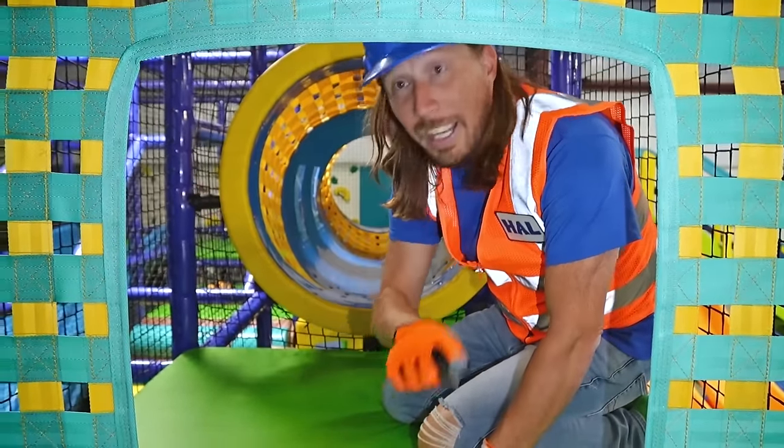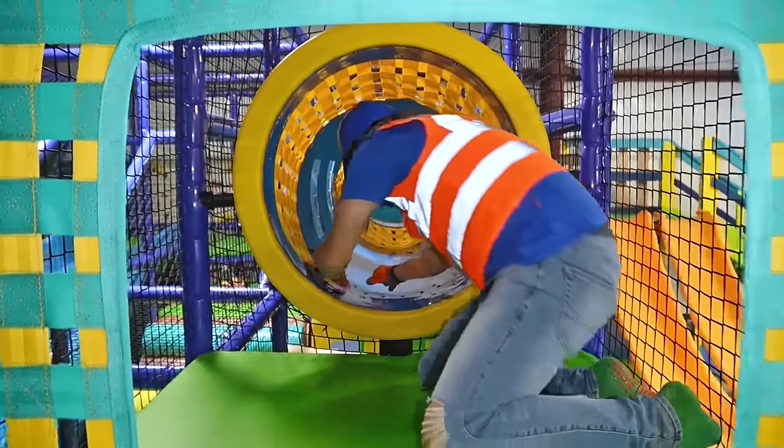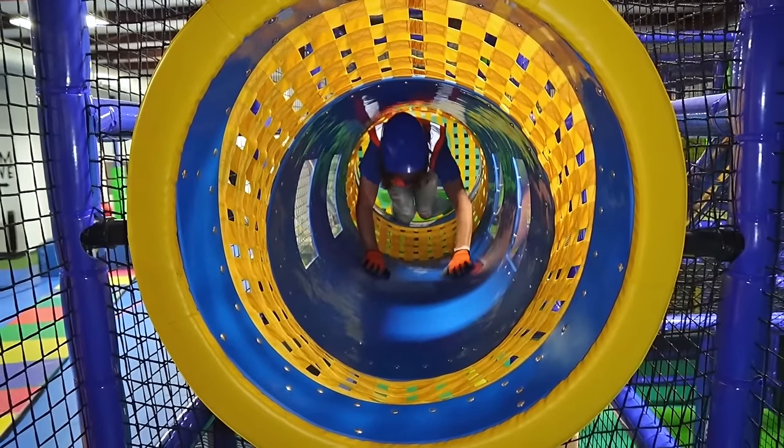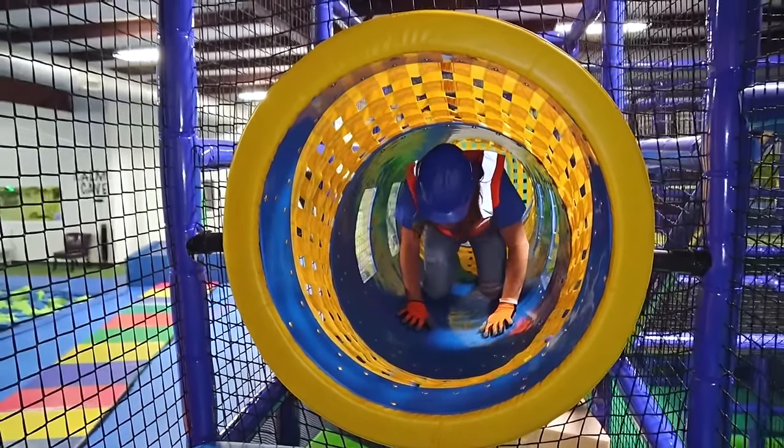It's a square and a net. We get to crawl through this really cool obstacle. Come on, let's go. Oh, now this can be a challenge. Oh, yes. Oh, see, it moves.